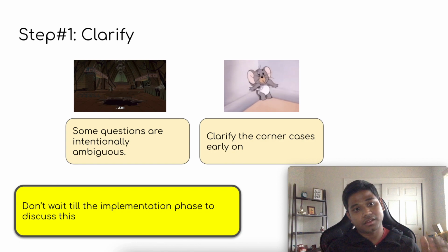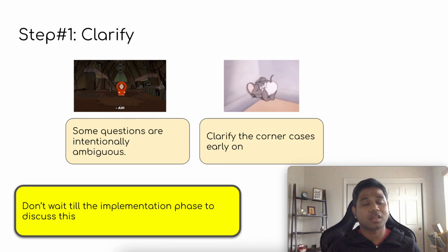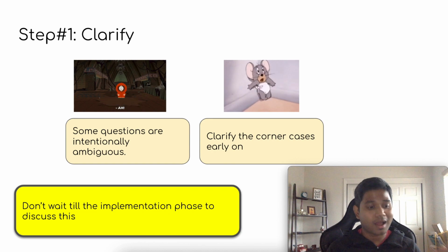Some folks tend to wait till the implementation phase and come back to asking these clarifying questions, and it sometimes makes it harder for them to go back and redo their entire implementation. So I would make sure to think hard and catch all the pitfalls and corner cases as early as possible, asking a lot of clarifying questions ahead of time.